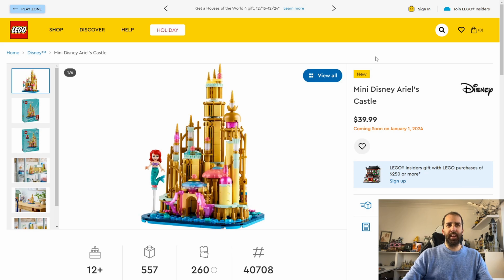Next we have the Mini Disney Ariel's Castle. This one is priced at $40 or £35. I think LEGO at least have corrected the Aladdin one, because this does come with a minifigure this time of Ariel, so that's another good addition, I suppose, to the mini Disney castles if you're collecting these.